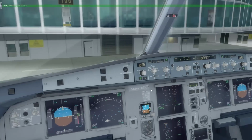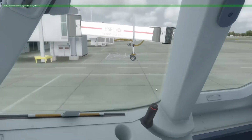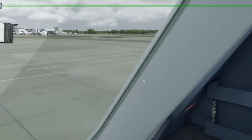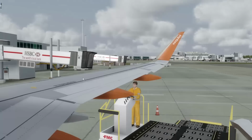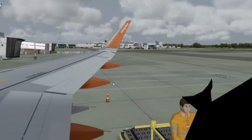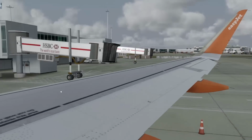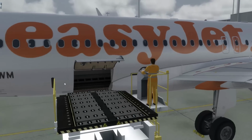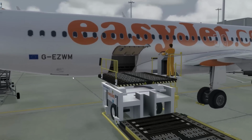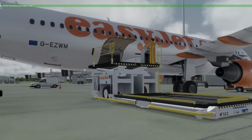Obviously we are starting the APU quite early, but I don't really mind that because as soon as they're boarded I want to get underway with an instant pushback. So let's have a look at wing view. Here we go. Nice. Obviously sharklets today, one of the newer Airbuses for EasyJet. However, it's not actually in their newer repaint or livery scheme. Echo Zulu Whiskey Mike. Commander is EasyJet.